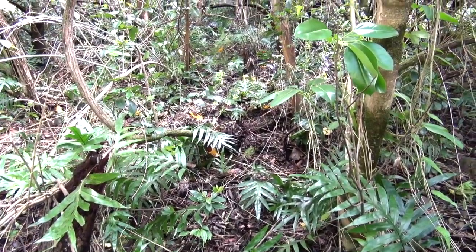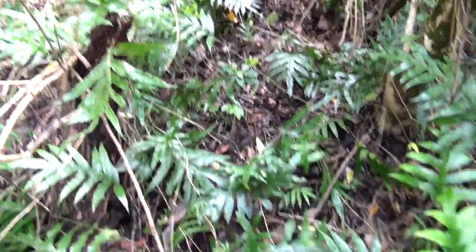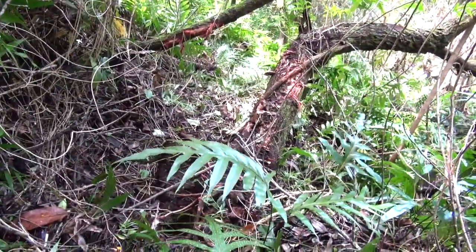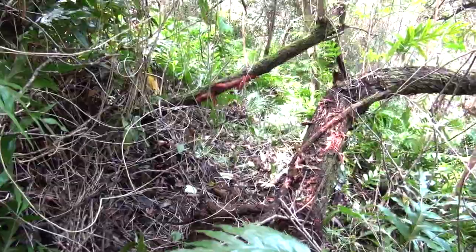This is the pathway that's 20 feet over from the first one I showed you. One of the boulders must have come down through here and hit this tree here, slowing it down, and continued in that direction straight.